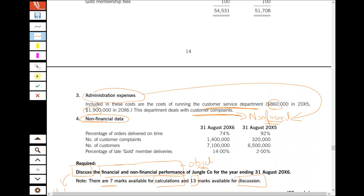Then we have non-financial data. So it was not far away. We can quickly see here the percentage of orders delivered on time, number of customer complaints, as I mentioned, number of customers, percentage of late deliveries. Mind you, this is already in terms of percentage. When things that are non-financial are already in terms of percentage, you can use them directly as percentages. But when they are given as a number of something, as you can see, you can play with these things more compared to these percentages. Through these you can even make another new indicator, especially when things are given in terms of the absolute amount or the number of something.